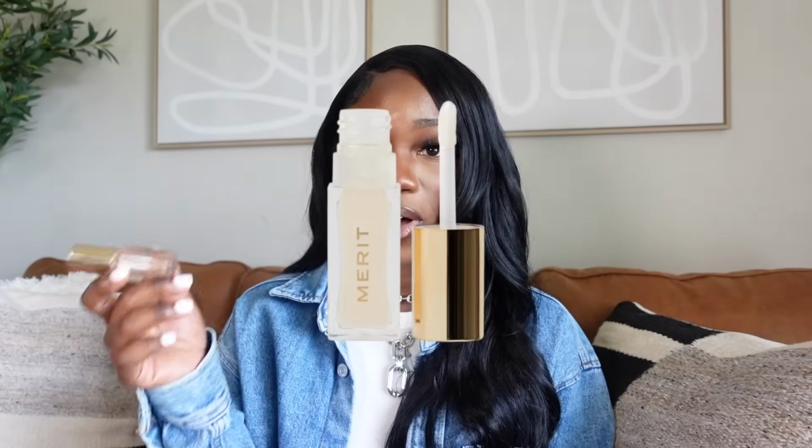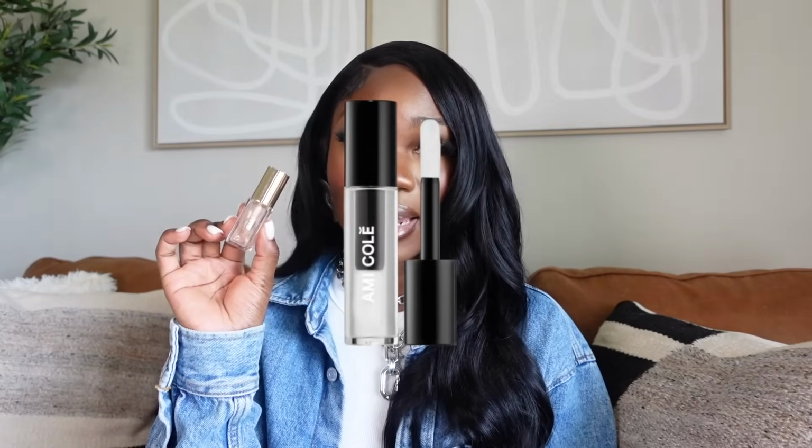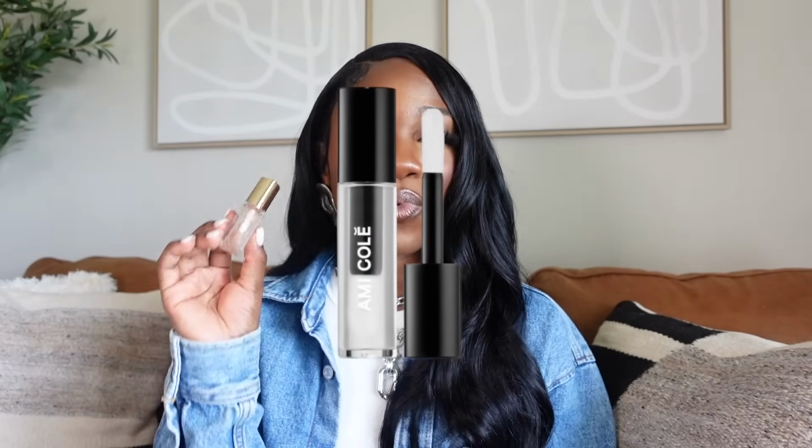Next up, I've chatted about this before. This is the Merit Tinted Lip Oil in the shade Bel Air, or it was in the shade Bel Air, which is a clear lip oil. But man, this is a really great lightweight lip oil. It's not sticky, but it's long lasting. You have options when it comes to lip glosses and the way that you want them to feel on your lips with this Merit lip oil.